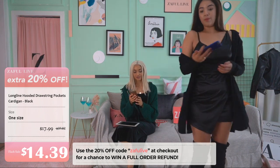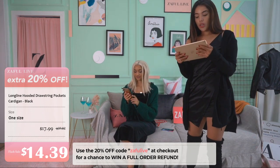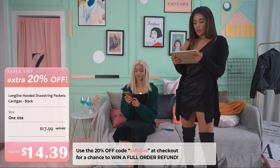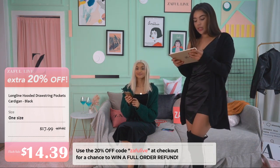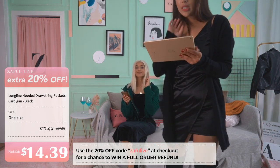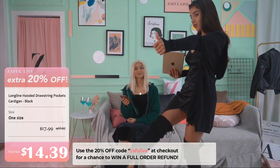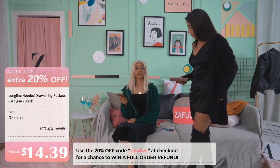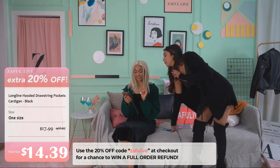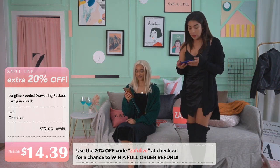What is it called? The cardigan? Yeah. It's on here, so let me grab this. So the cardigan is called, bear with me, guys. Both the yellow and the black one are called Long Line Hooded Drawstring Pockets Cardigan. This one is the black, and you can get the other one, which is yellow. If you have any questions about the sweaters, drop them in. And yes, I agree, yellow also looks very chill. Yeah, it does. I really like the other one as well.